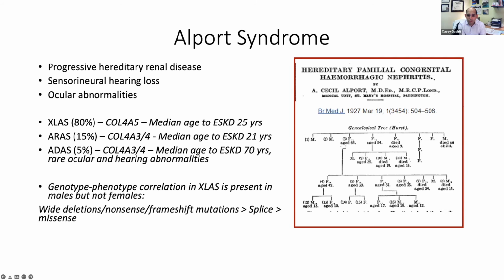Interestingly, the genotype-phenotype correlation with X-linked Alport is present. In other words, it is confusing enough that this disease can be either X-linked or non-X-linked. But in addition to that, the actual type of mutation also matters. So if you have a wide deletion or nonsense or frameshift mutations, your prognosis is a lot worse than if you have a splice mutation, and that has a worse prognosis than a missense mutation. So the actual mutation itself can present differently phenotypically, and determines who presents earlier and who presents later.